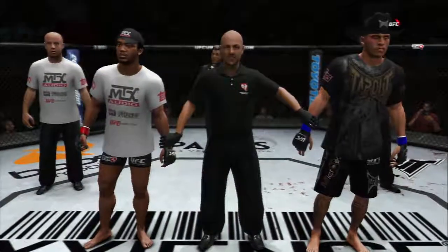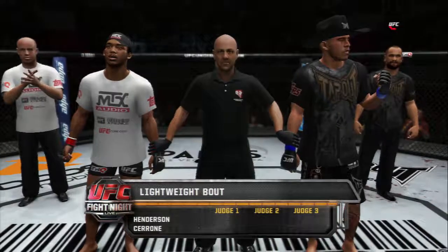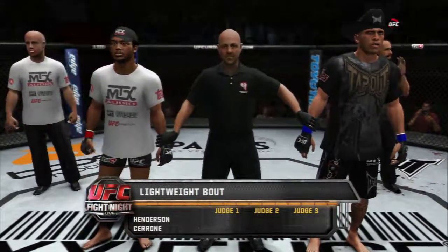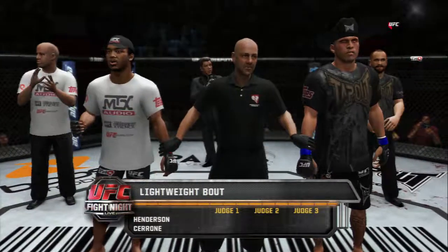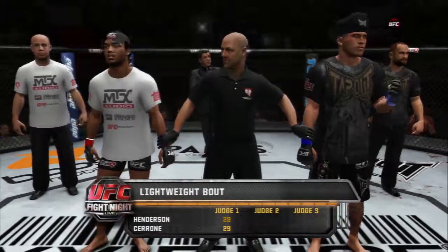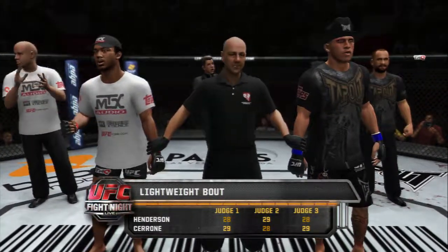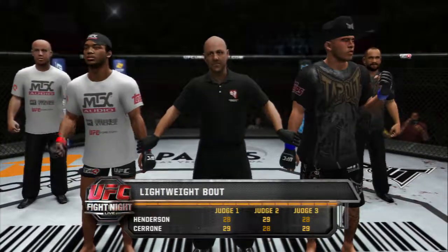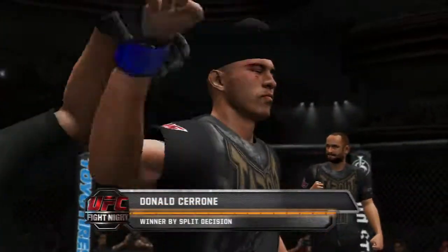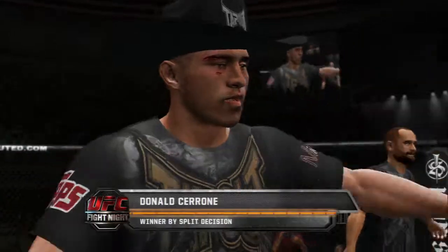The judges have rendered their scorecards. Bruce Buffer has the decision. Ladies and gentlemen, after three rounds of action, we go to the judges' scorecards for a decision. The judges score it 29-28, Cerrone, 29-28, Henderson, and 29-28, declaring the winner by split decision, Donald Cowboy Cerrone. Donald Cerrone, victorious once again.